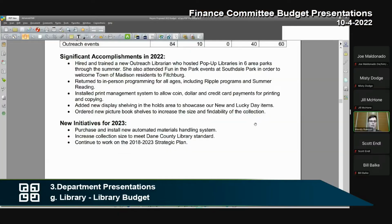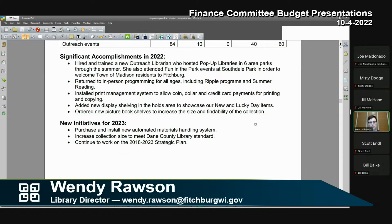All right, so looking at the significant accomplishments from 2022, obviously the biggest one is that we hired a new outreach librarian. So we have Minda Maurer on board now. She is doing a fantastic job. So she held pop-up libraries this summer in 6 different area parks. She also attended the Fun in the Park events at Southdale that we talked about a little bit at Committee of the Whole last week.